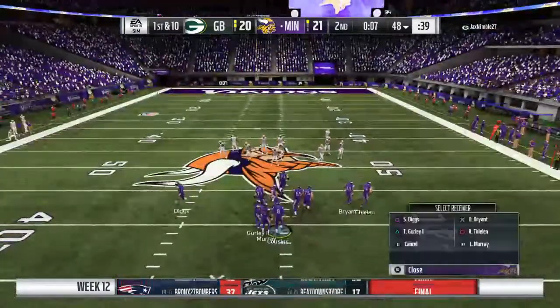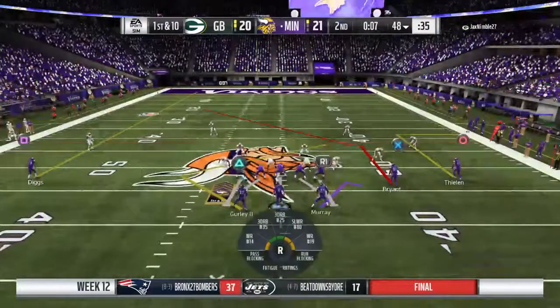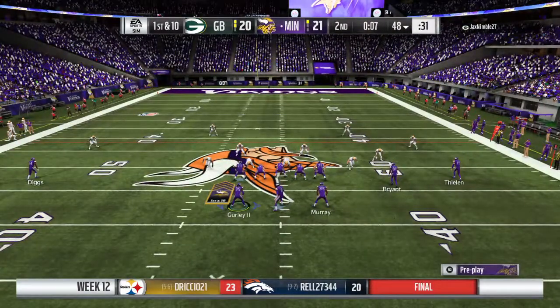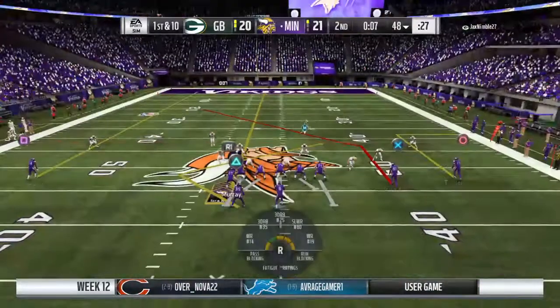Bring the energy. Hey, Clicker. Let's go. Gun. We're going. Let's go.